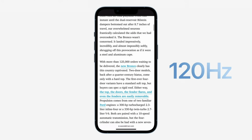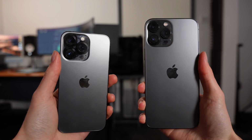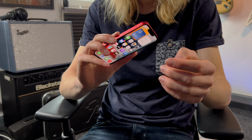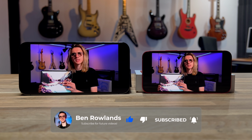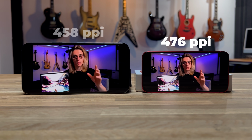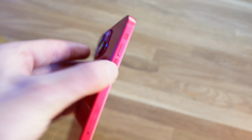Although the iPhone 13 mini doesn't have a 120Hz ProMotion display like the 13 Pros, it is still a great experience for everyday use for texting, calling, and using social media. The 13 mini's screen has 800 nits of brightness, the same as last year's iPhone 12 Pro Max, and comparing the 13 mini to the 13 Pro Max, the mini has a higher pixel per inch count at 476 versus 458 on the 13 Pro Max. This technically will give you a sharper image on the cheaper phone.